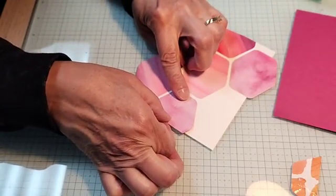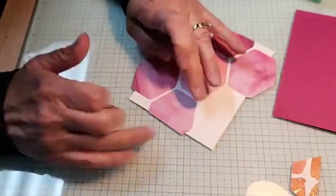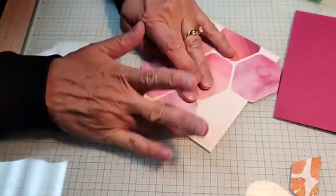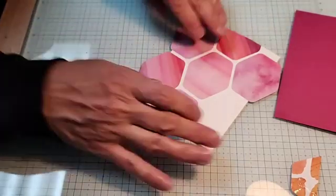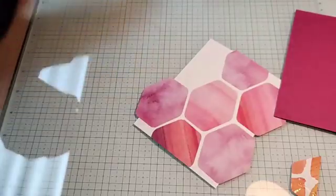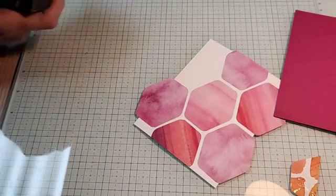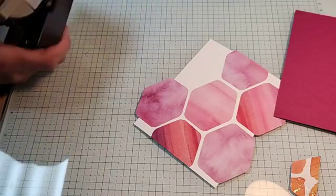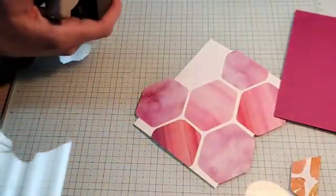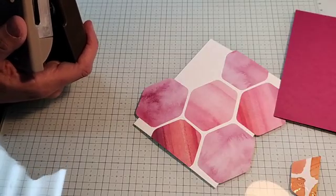So I talked about how I store my ephemera pieces. I just take them out of the package, and I keep the package wrapping. I don't keep the heavy cardboard, but I keep the backing just so that I know what colors and what the name of the ephemera pack is. Here, this one has a little bit of purple. So that's what I keep in the box, the ephemera pack.